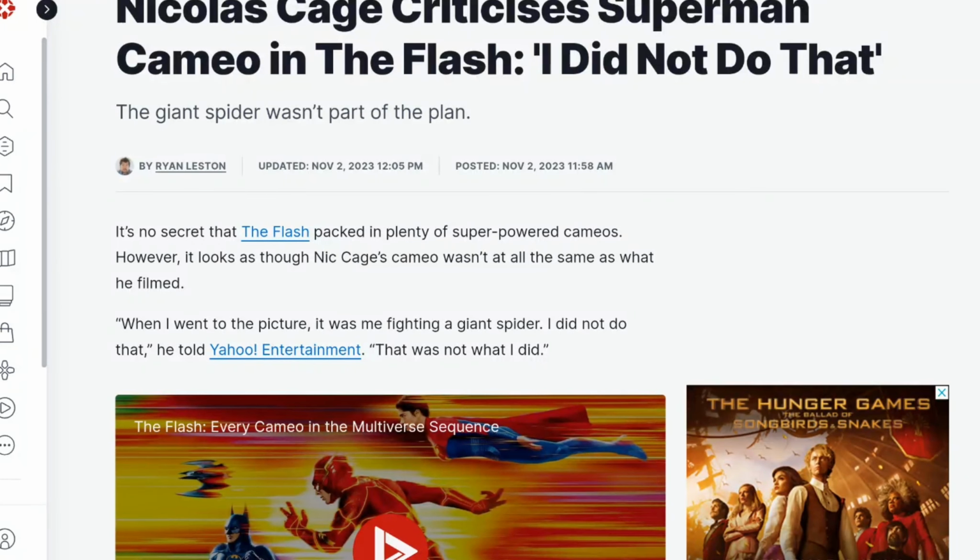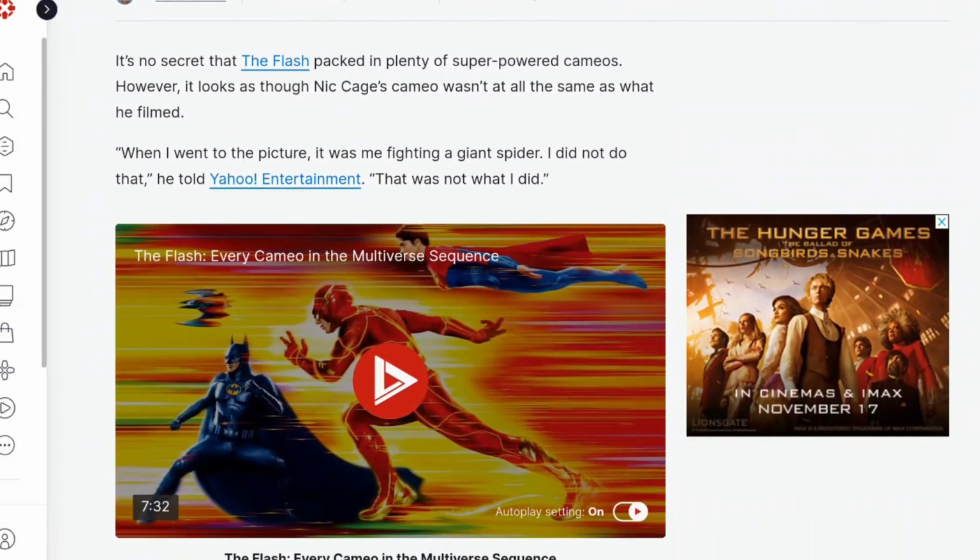We'll go into the next bit of news, and that is Nicolas Cage criticizes Superman cameo in The Flash. I did not do that. It's no secret that The Flash packed in plenty of superpowered cameos. However, it looks as though Nick Cage's cameo wasn't at all the same as what he filmed.